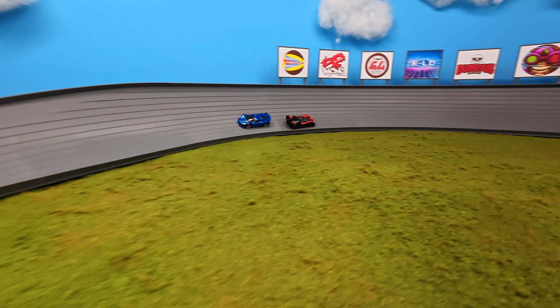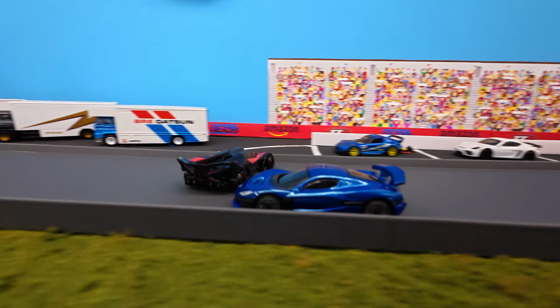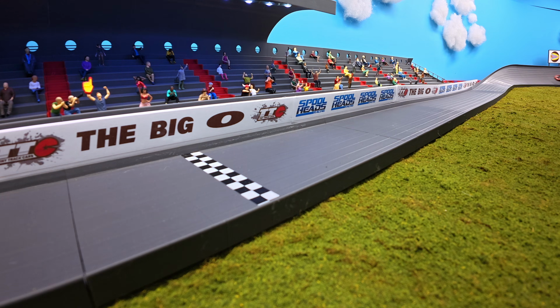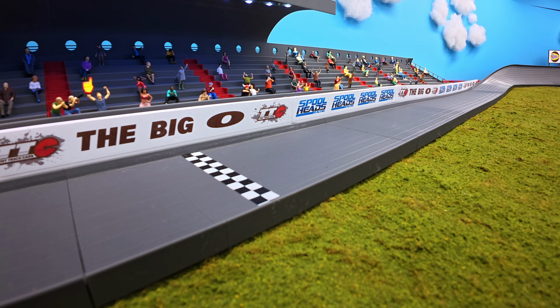Rimac makes a move on the Bugatti. Wow. We did not expect to see that action right there. Hits the back of the Bugatti, spins him around, takes a move on the inside. A little dirty, but he is able to get by. Lamborghini across the finish line for first, Rimac for second, Bugatti for third, and I'm not sure where Lotus is.